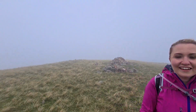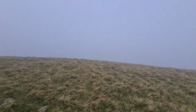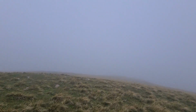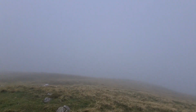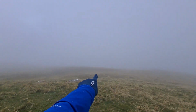What do you think? So the view you're about to see actually won 2014's Britain's Favourite View competition on the TV show with Julia Bradbury. And you can see why, can't you? Absolutely stunning. You've got Wastwater down there.